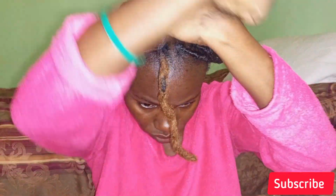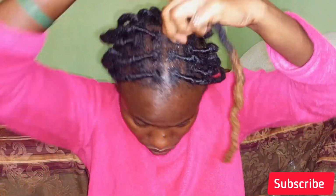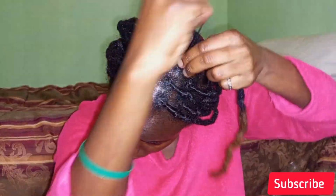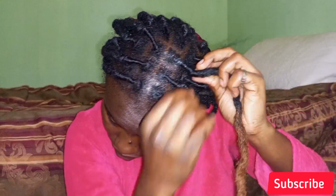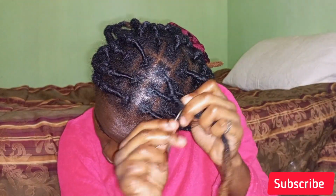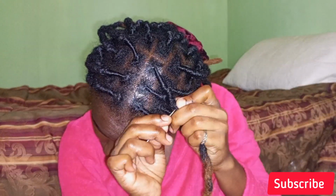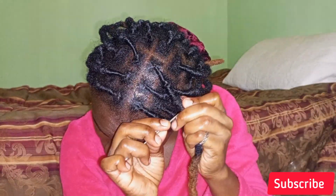Also, this is going to ensure that all the shed hair just falls off from your locks, because this hair tends to shed. Well, not so much, but it tends to shed. Running your hands through your locks also helps you remove the lint that is just stuck or tending to get stuck at your locks and hasn't permanently stuck on your locks.